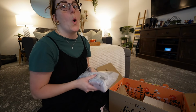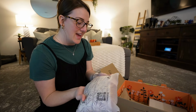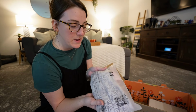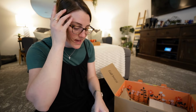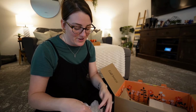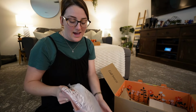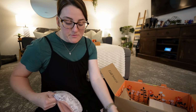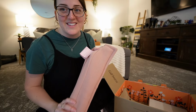Next is, oh yay, I got it. I'm so excited for this. This is a recovery neck and shoulder wrap from the brand Woven. You heat this up in the microwave and then it is like a heating wrap. And I specifically am looking forward to this because I don't know if you guys are like me, but I have constantly had neck problems and I've been looking for a good solid neck wrap. Oh my gosh, and it's fuzzy on the inside too.